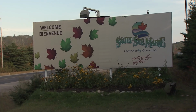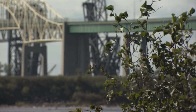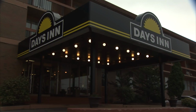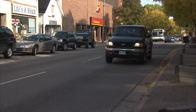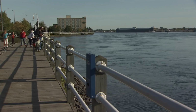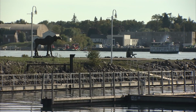Sault Ste. Marie, or the Soo as it's nicknamed, is located on the St. Mary's River in Ontario. Across the river is its twin city of Sault Ste. Marie, Michigan. The two cities are connected by an international bridge which crosses over the rapids and the locks. The city offers top-notch accommodations, restaurants, shopping, a casino, train tours, and a picturesque boardwalk that follows the harbor front. Celebrities such as the first Canadian woman in space, Roberta Bondar, along with NHL hockey players Phil and Tony Esposito, are from the Soo.